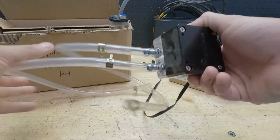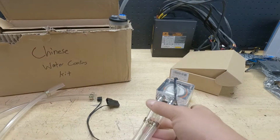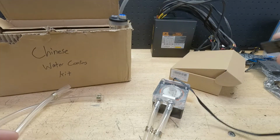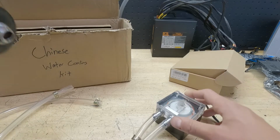So this is the pump that we're going to be using. It's a Freezemod pump. It actually works pretty good. I actually like this pump. I'm very impressed with how it got the job done. Molex, yuck, but it does have the 4 pins, so you can plug it into the fan header. Well, not speed control, but you can plug it into the pump header on it.